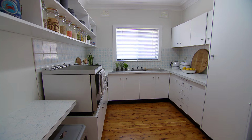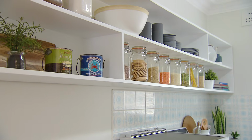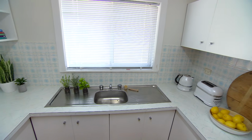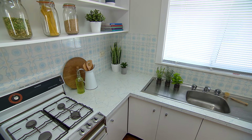Guys, go through first. We left the blue tiles. We love the blue tiles. They're gorgeous. Oh, wow. Look at the shelving. Oh, that looks so much nicer. And I love what you've done with the doors and everything. Painted over those. Yeah. Doesn't look like the old house anymore at all. Yeah, it's ready for new people.